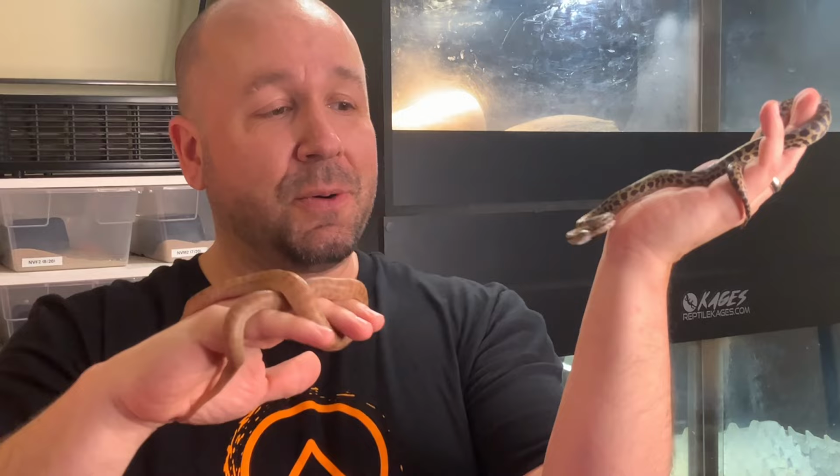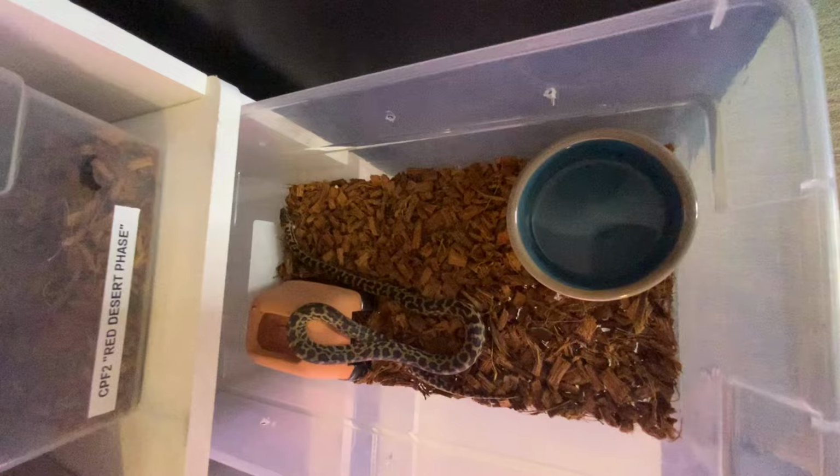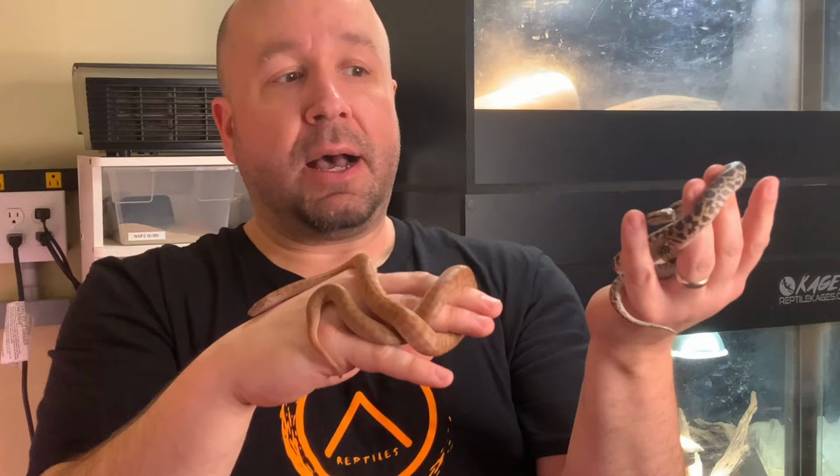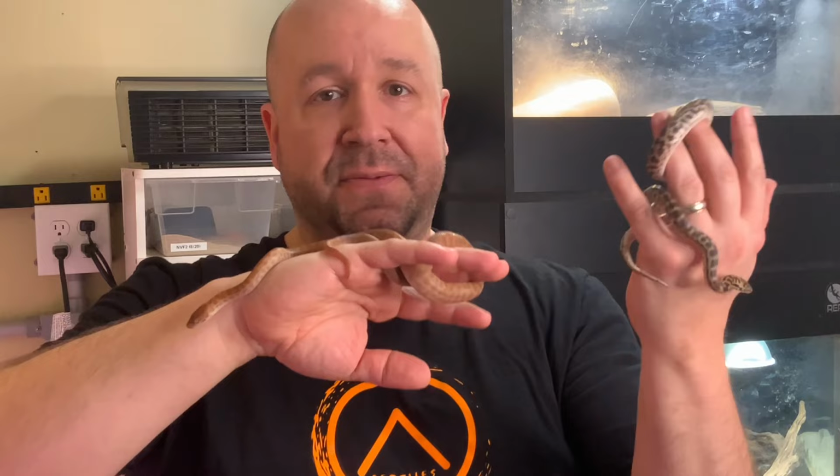So these guys, again, simple setup. You can use racks, you can use cages. They are somewhat arboreal. They do like to climb, they do like to investigate. Great personality. Very, very easy to work with. Gorgeous colors, they come in an array, as you can see, all different colors, all different sizes.